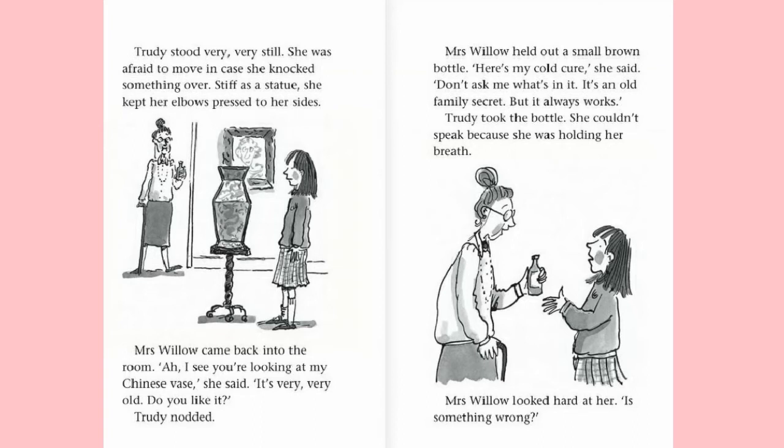Mrs. Willow came back into the room. "Ah, I see you're looking at my Chinese vase," she said. "It's very, very old. Do you like it?" Trudy nodded. Mrs. Willow held out a small brown bottle. "Here's my cold cure," she said. "Don't ask me what's in it. It's an old family secret, but it always works." Trudy took the bottle. She couldn't speak because she was holding her breath.